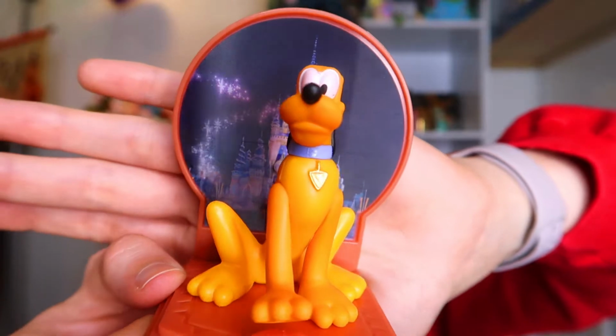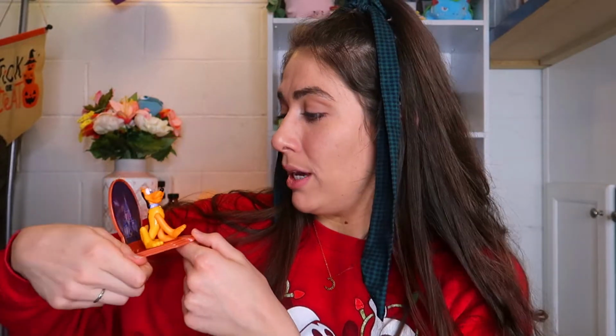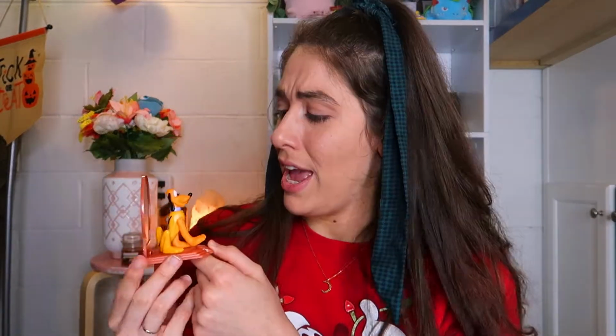So I got the 50th anniversary celebration Pluto in his little purple collar. Now, even though I love him and I said he's the one I wanted most, they have him looking very orange here. He's honestly about the color of a Cheeto, and I know very well Pluto is yellow. Unless I've been looking at him wrong my whole life, I feel like he's definitely yellow, and this guy is a bit orange, but I still love him, and he was the one I wanted the most because he is like the OG Disney dog.